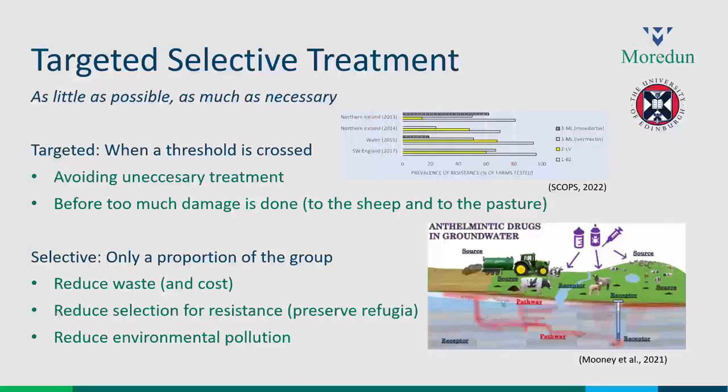And then selective treatment is thinking about only treating a proportion of the group. I'm quite tight, and I intrinsically hate waste, and I know anthelmintics are cheap, but the thought of going through a group of lambs and dosing them all and only a third of them actually needed that, I just hate the thought of that waste. But it also has a massive impact on selection for anthelmintic resistance. So by only treating some of them, we're preserving some animals or some worms that don't get exposed to the treatment, and reduce that kind of evolutionary pressure for resistance to develop and spread.